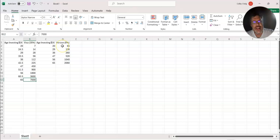And then if we look over here at the Verizon chart, like I said, we start out with $65 and we're reinvesting all along the way. Well, if that doubles just every 9 years, then at 29, we have $130. At 38, we have $260, which if you look over here at 38 with Visa, just $112 versus $260. So that Verizon investment's still ahead. But you'll see as you continue along the track here, at 47, we have $520. At 47 with Visa, we have $450. So Visa's just about ready to turn the corner here, almost 30 years later.